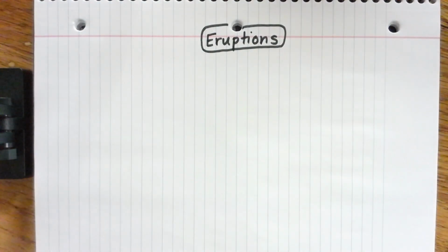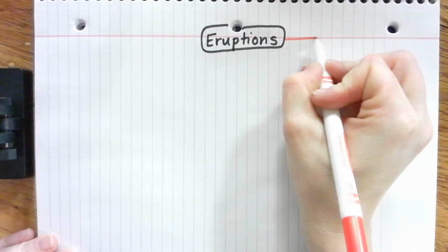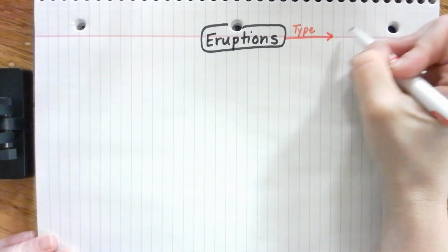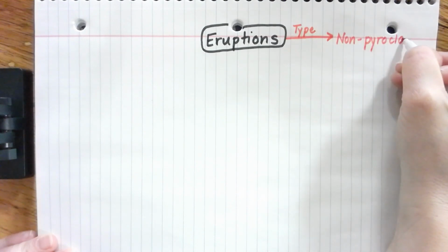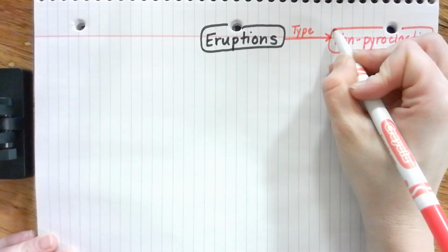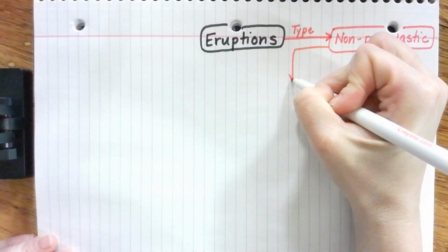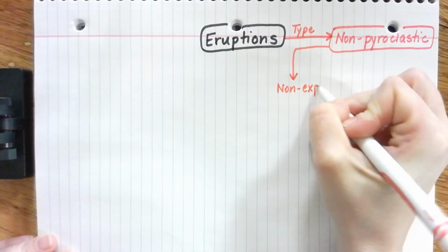There are two main types of eruptions that you can get with different volcanoes. One of those types is called non-pyroclastic. Non-pyroclastic eruptions are, first of all, non-explosive.